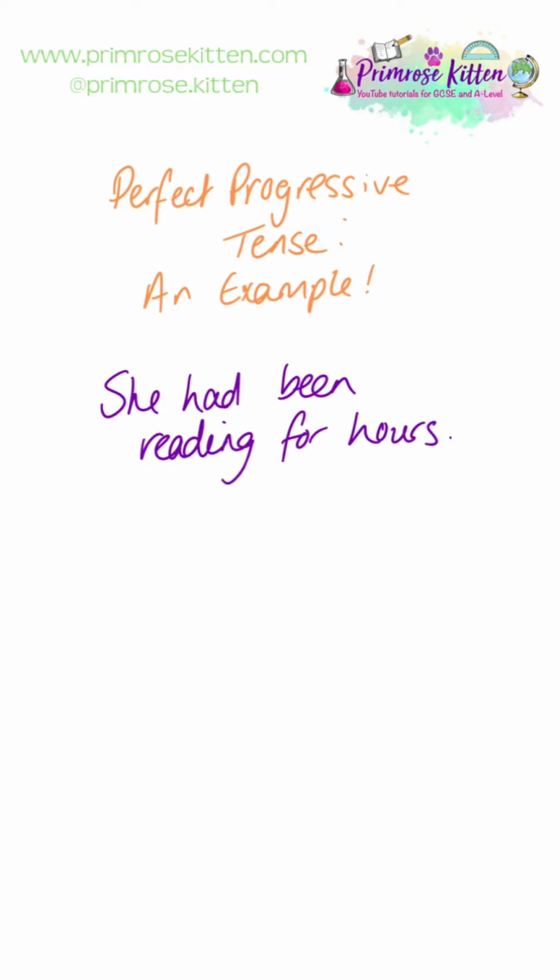Now, you'll be able to spot perfect progressive tenses by the word have or one of its forms combined with the word been. So here we have a great example. She had been reading for hours, and here's why. Had been indicates that this action occurred before another action in the past, and then reading is the ongoing action that continued for a certain period.